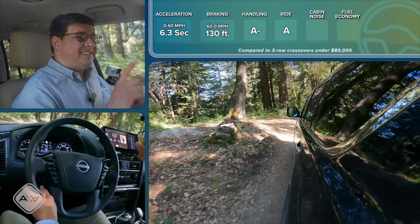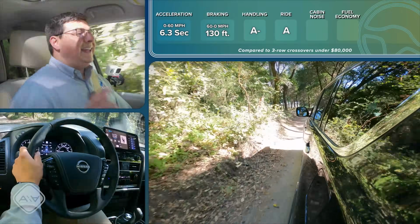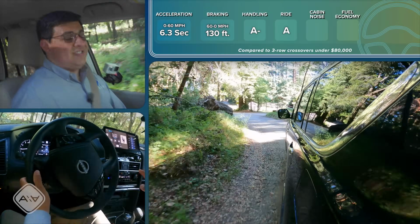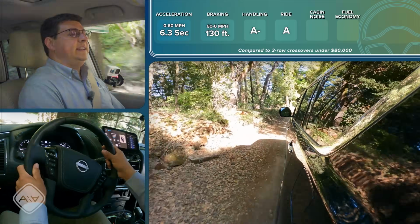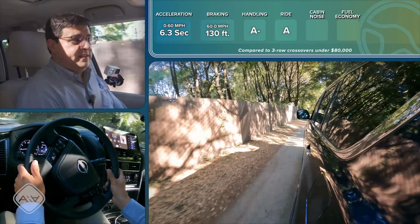But the competition has not exactly been resting on their laurels. We of course have a fully independent suspension in the Ford Expedition, in the Lincoln Navigator, and now in the GM SUVs. And if you get the upper end trims of GM's SUVs, then we get a combination of adaptive air suspension and magnetic ride suspension that's really, really cool and delivers, quite simply, the best ride quality in this segment. But those GM SUVs are going to cost you considerably more than this Armada.